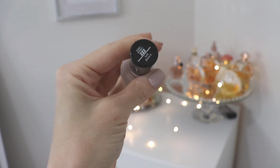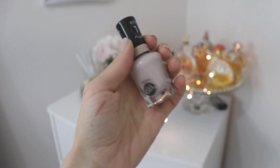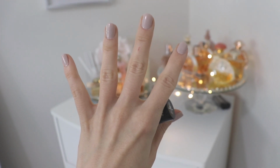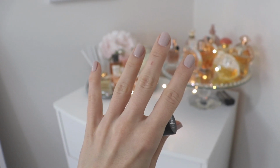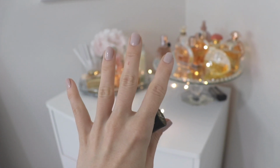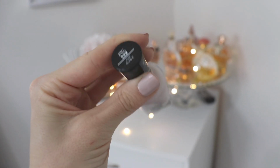But this color of nail polish is called Just Brew It, and this is from the Sally Hansen Miracle Gel line, which I really like. You guys know that I pretty much always try to choose these really nude colors, and I just really like them. I think they're very classy and they go with everything, and you don't have to do too many coats because it's similar enough to your own skin color that it doesn't stand out really crazy like white would. So this is one of my absolute favorite nail polish colors, and it is called Just Brew It.